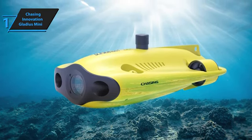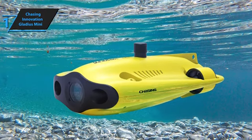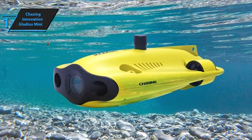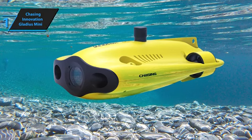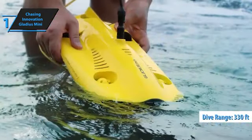The remote control and base station, made of hard plastic, are resistant to outdoor conditions and feel robust and waterproof, capable of surviving most drops unscathed. The Gladius Mini's diving depth is impressive, reaching up to 330 feet. However, the depth you can achieve depends on your rig's length.